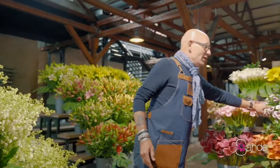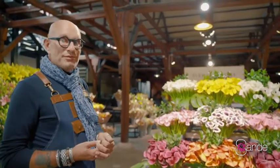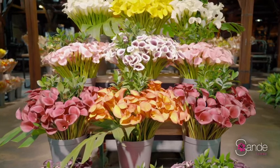Picasso, this one, very recognizable. Those are all breeds from Sande themselves. And aside of that, they also breed lilies. And that's already for 4 generations.